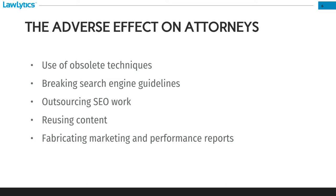Reusing content is something that also has an adverse effect on attorneys. So there is no one-size-fits-all SEO strategy for attorneys, and yet there are some companies or providers who will sell the exact same content over and over again to different attorneys. And this strategy doesn't account for the individual law firm's location, their practice area, their competition, their goals, and so on.